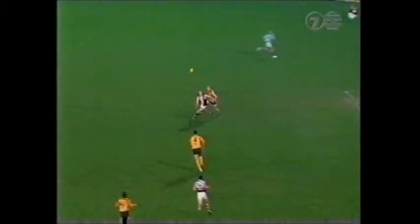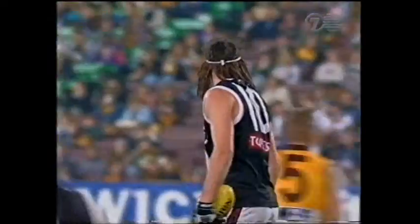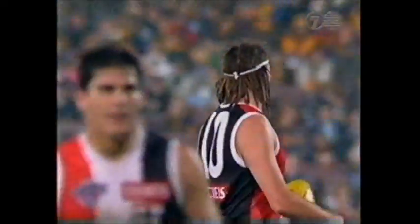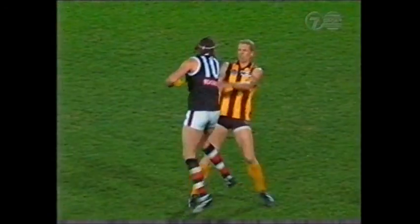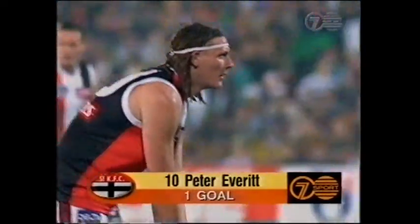Saints go forward again. Jones. Great centering kick, Everett in front of Crawshay. Sensational kick. He wouldn't have got any higher than a metre and a half or 2 metres off the ground. Like a bullet in there. Crawshay had no chance. No, perfect position, top of the square.